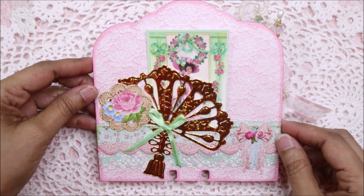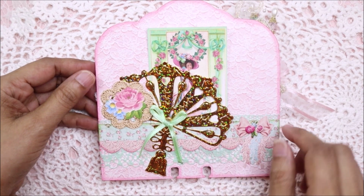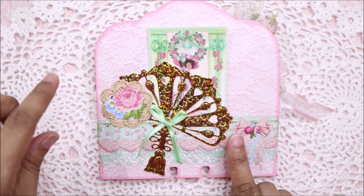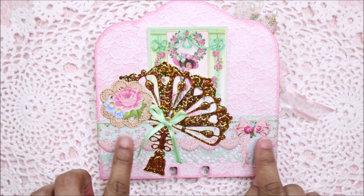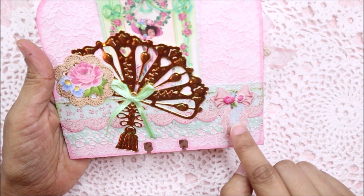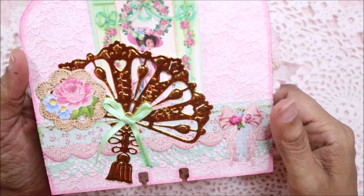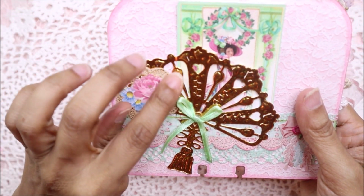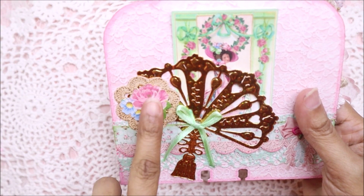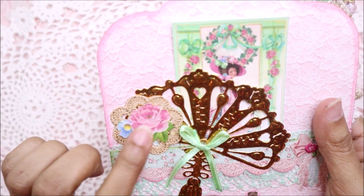And then I just added some elements of lace. This is a paper lace that I created a while ago. Again, I'm using the Doily Dreams collection die cuts from that collection. And this here is also a digital I created, from the Victorian Lace Tea Party, which is the second collection I created. I created this doily digitally and added this flower. This is from Anna Griffin, but I got it off the Cricut Design Space. You know how you can buy images there? Well, this was one of them.